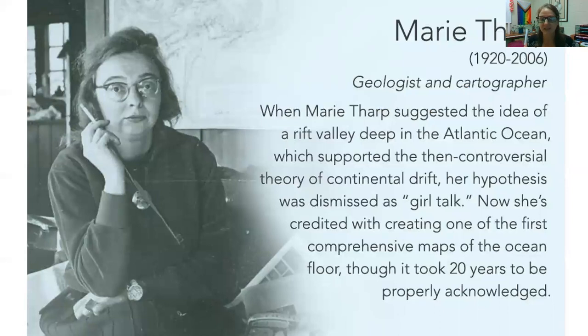Right, now, Marie Tharp, I said that she was a geologist at a time when women were not in leadership. They're often not in leadership in the scientific world. And so when she first proposed this solution, she was dismissed by her colleagues, and they called what she described, quote, girl talk. It took decades for her to be recognized for her hard work. Now she's won many, many, many awards, and she is acknowledged for being the person who found the mechanism for plate tectonics.